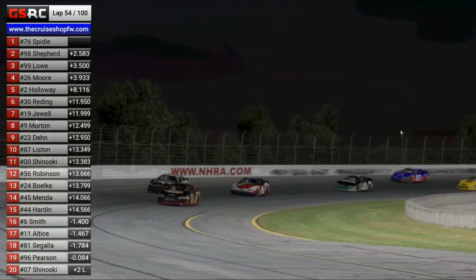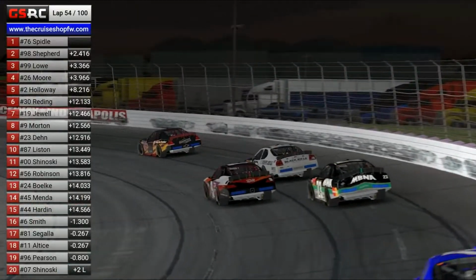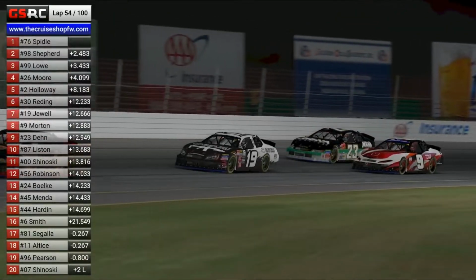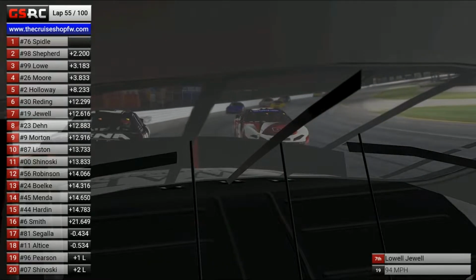And there's a battle right up ahead of him as the 19 of Lowell Jewell and the 30 of Michael Redding exchange spots, and that's going to allow the 9 of Justin Morton to close in. Maybe Justin Morton not having a bad night like we thought. Maybe he was just saving his stuff for the end, Jeff. Yeah, he does a great job of conserving every week.